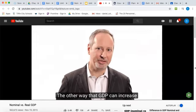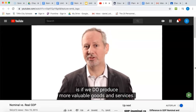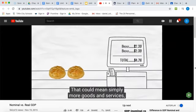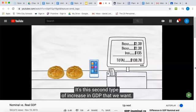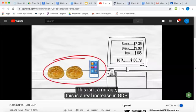The other way that GDP can increase is if we do produce more valuable goods and services. And that could mean simply more goods and services, or better goods and services, more highly valued goods and services. It's this second type of increase in GDP that we want. This isn't a mirage. This is a real increase in GDP.